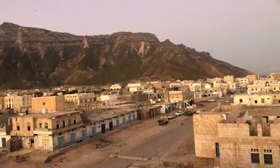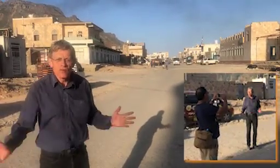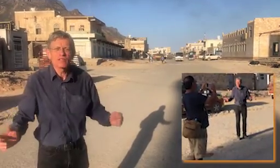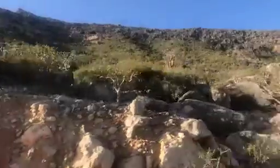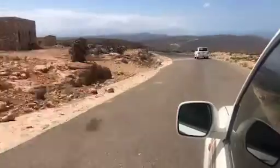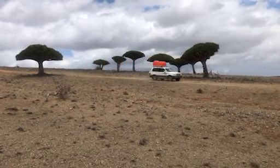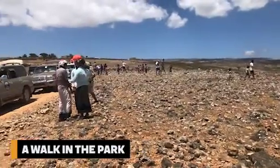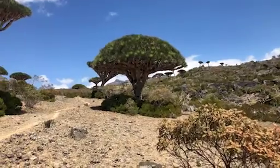This is the main street in the capital, Hadibo. As you can see, it's not quite yet on a par with Dubai or Manhattan. It's small, scruffy and friendly. But of course Socotra is not about city life, it's about nature and adventure. While there are some minibuses for local travel, the main way for visitors to get around is in a 4x4, and you need a vehicle with access all areas to make the most of the island. First stop, Dixon Plateau, a table mountain 700 metres, more than 2,000 feet above the Indian Ocean.